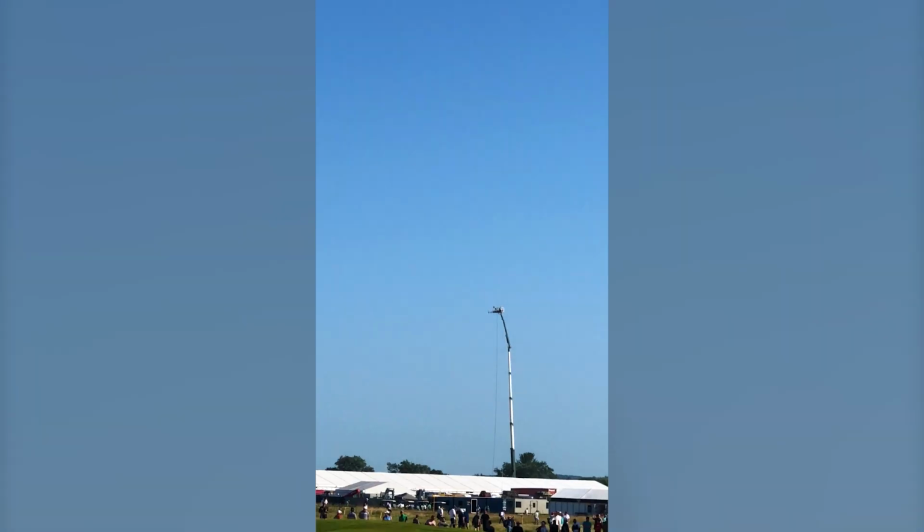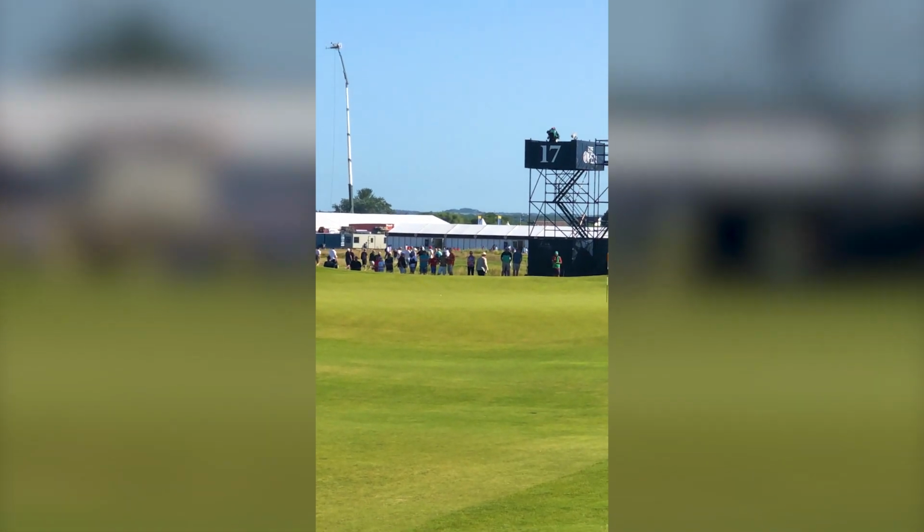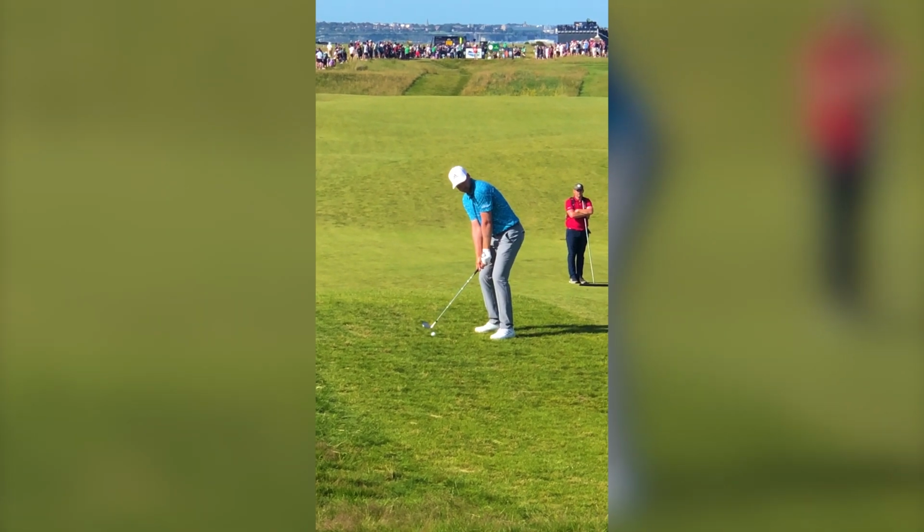Here's Dean just on the right of 17 playing his approach. This was quite a tricky green, not a very long hole, but quite a tricky green. Great approach from Dean though, just to that back right flag.